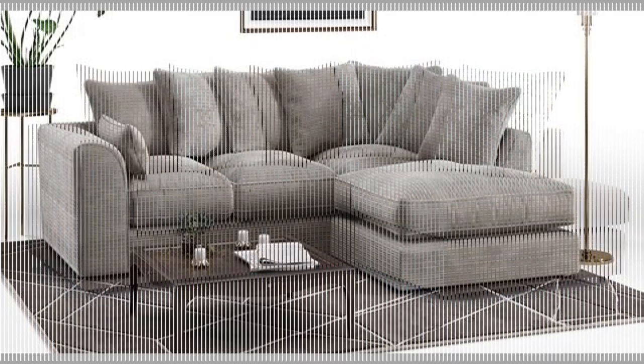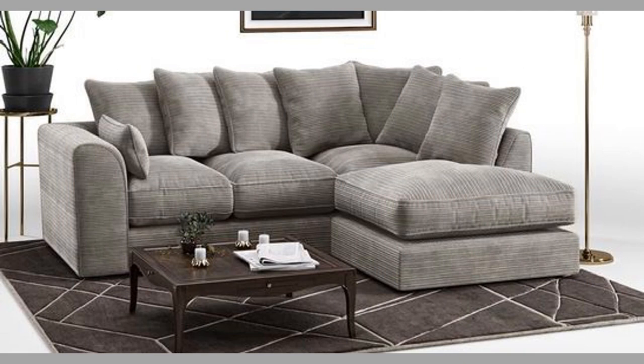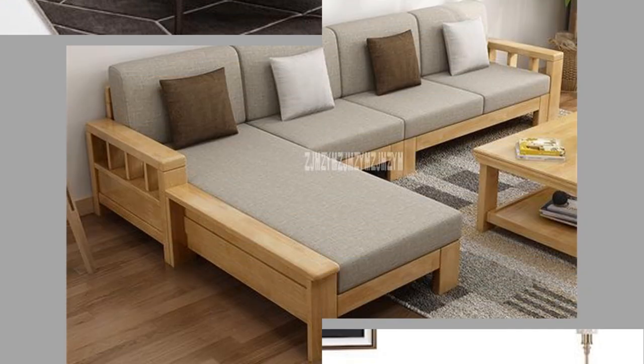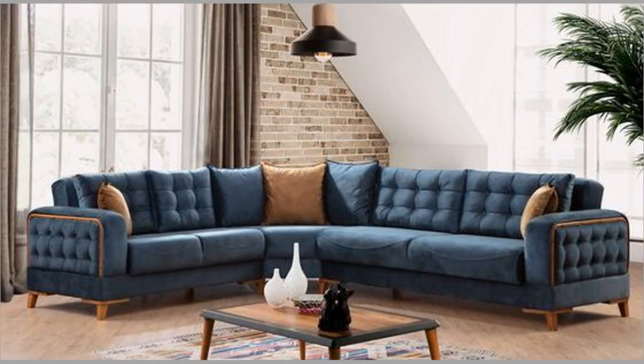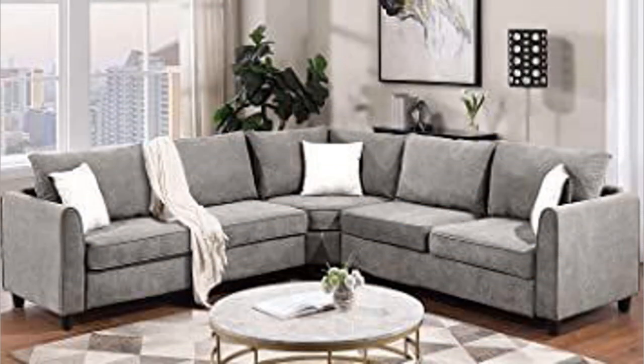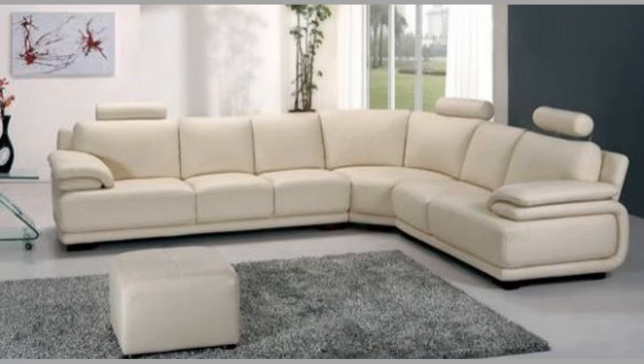In other cases, it might just depend on how you want the room to work, depending on where doors are placed, where the television is, and so on. The important thing is to think about it before you place your order, and then make sure you order the right sofa.